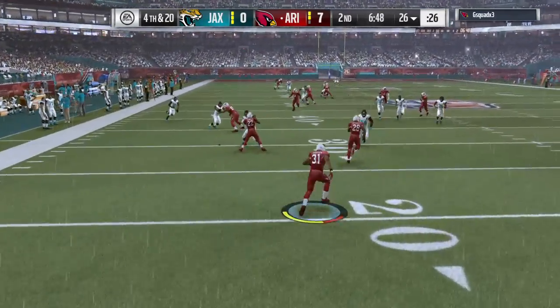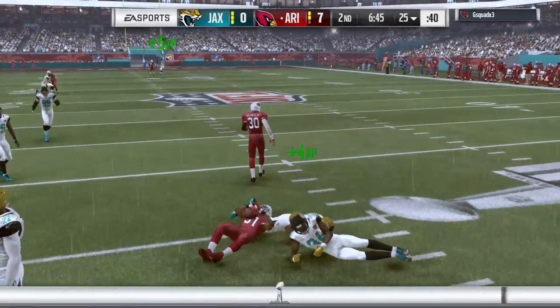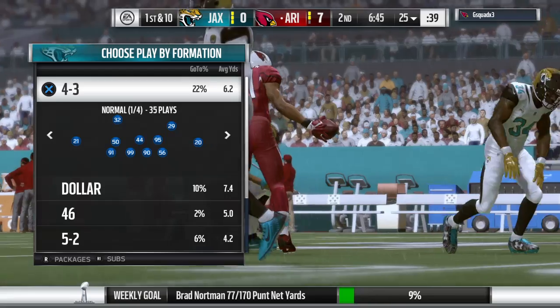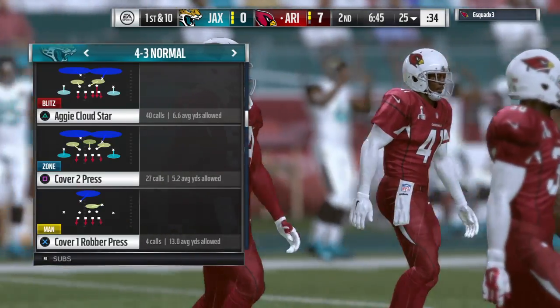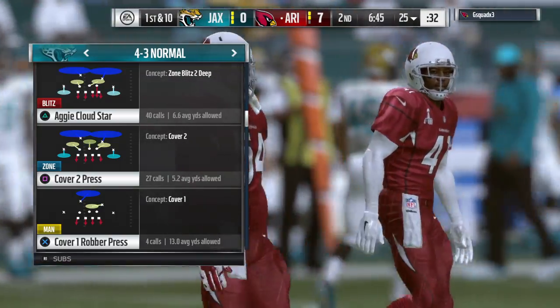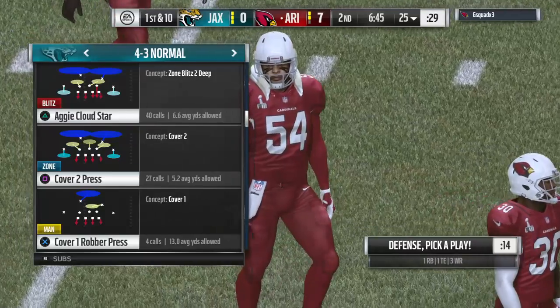Taken in at the 11. Nice job bringing that one back. 14 on the return. And the Cards will take over, 1st and 10. Arizona getting ready to go as they take the field. A good balanced attack for that last touchdown drive they had. Now it's time to see if they can do that again.